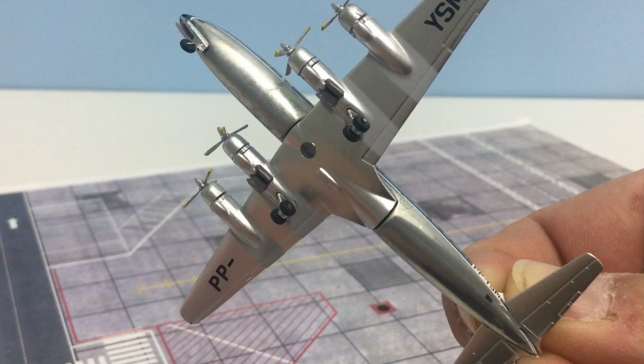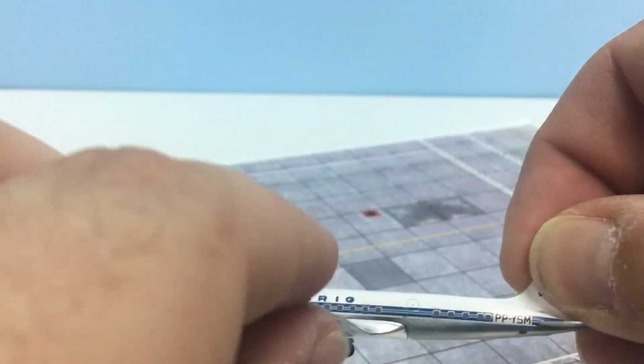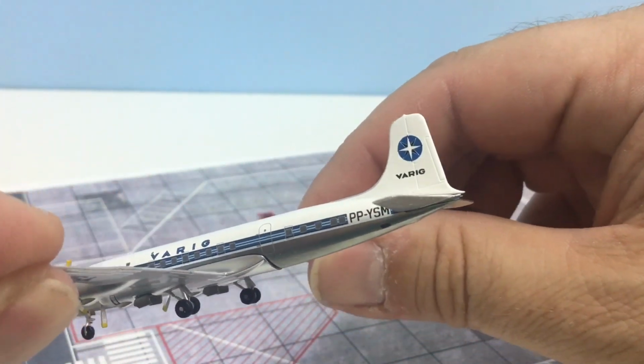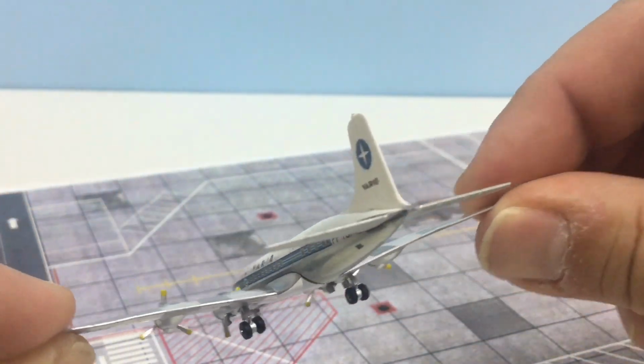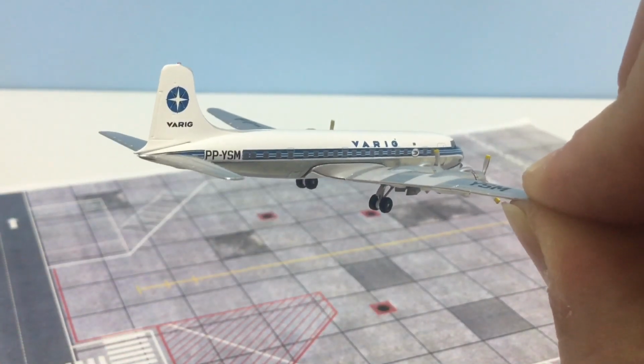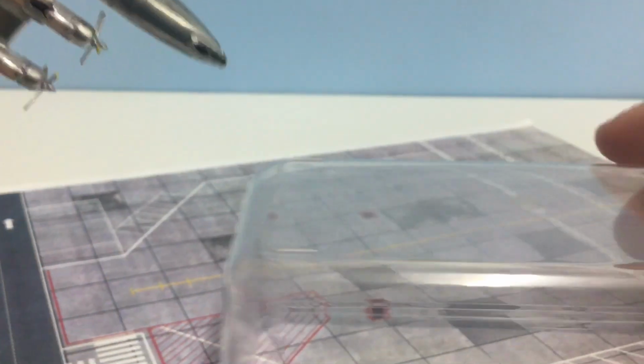it's looking very nice with a really nice silver bottom here. So I think, again, looking good, and Varig is a scheme which Aeroclassics has done many times. You'd like to think that they wouldn't make a mess of producing the livery. Let's put her up on the box here.